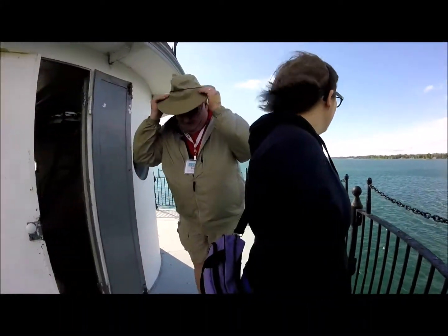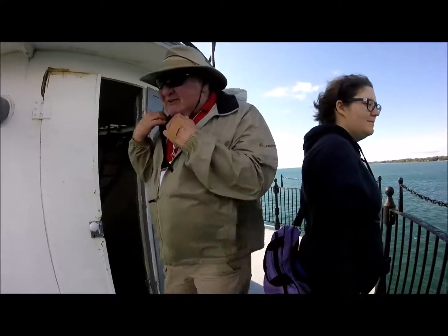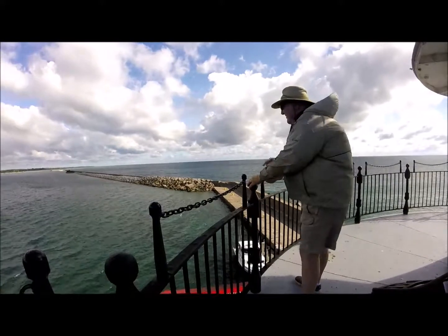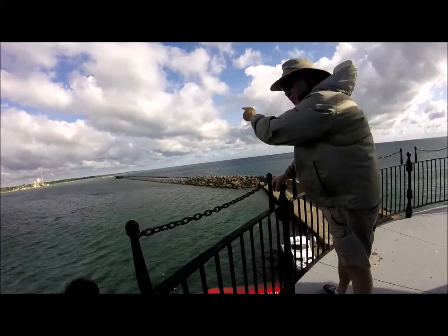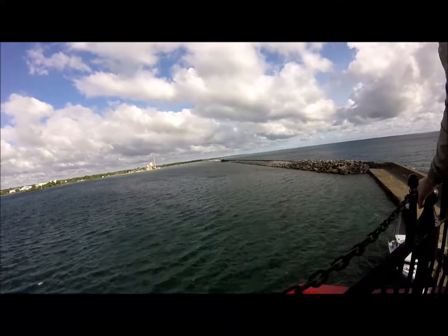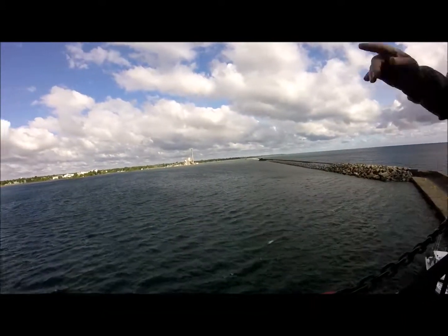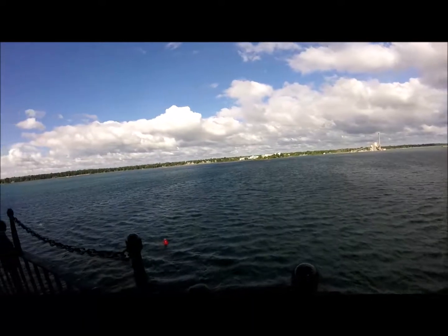When you got on board, wait, I want to check this out. Hold on a minute. All the way to the south down here is 3 miles. Oh, really? Yeah. From here to the bathing beach is 1 mile.